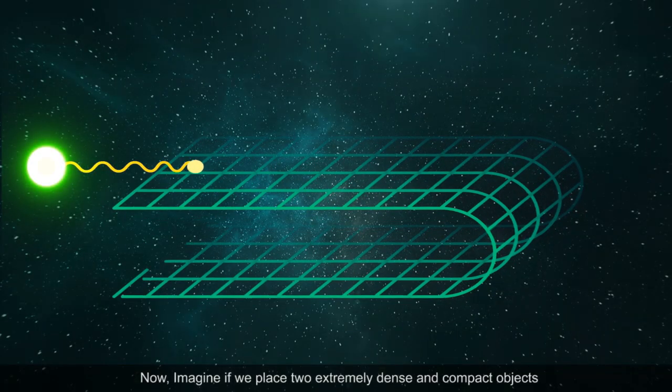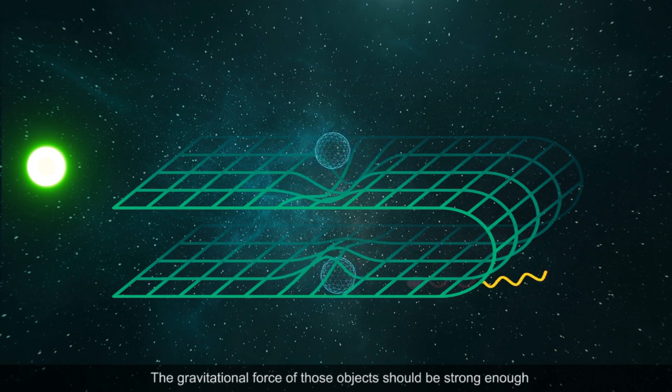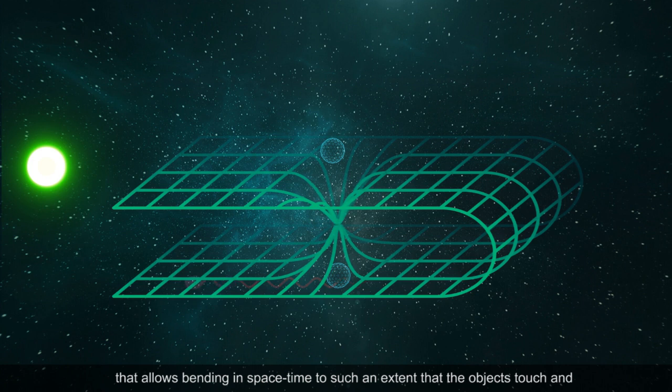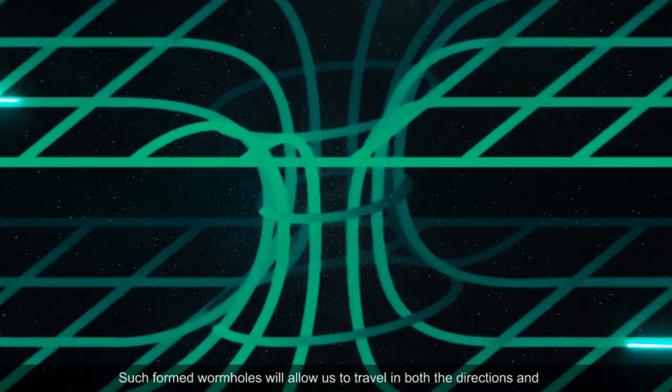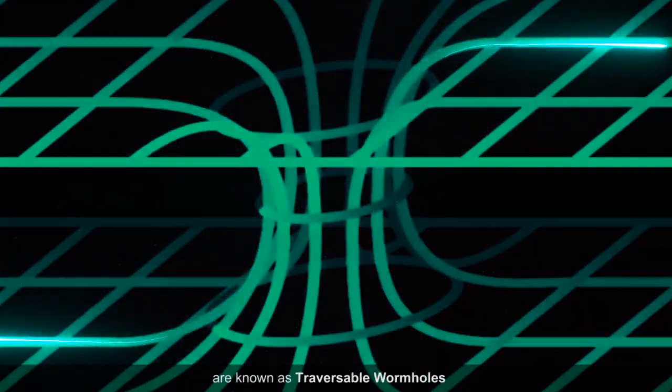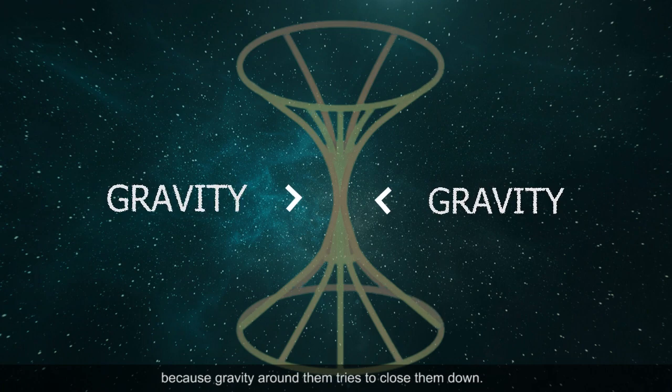Now imagine if we place two extremely dense and compact objects at two different locations in the spacetime. The gravitational force of those objects should be strong enough to allow bending in spacetime to such an extent that objects touch, and at that instant a wormhole is formed. Such wormholes will allow us to travel in both directions and are known as traversable wormholes. These wormholes are unstable and tend to collapse quickly because gravity around them tries to close them down.